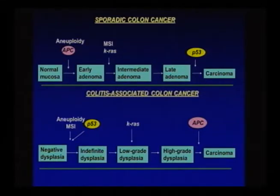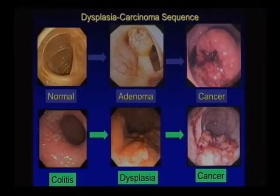It would be nice if this was always the pathway, and if what we could see with our naked eyes endoscopically was always manifested this way. But how to get from one box to the next along the way, and how much time one has before you change states, is not well known, though there's been a lot of attention and energy put into that. So this is what it looks like from the endoscopist's point of view.